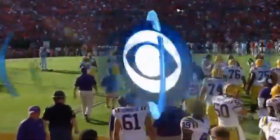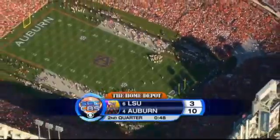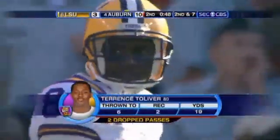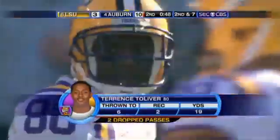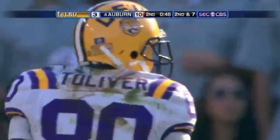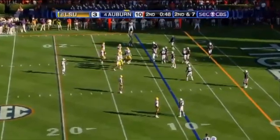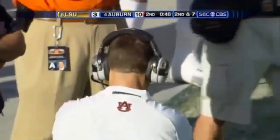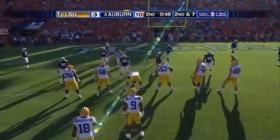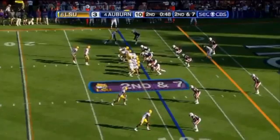And when we come back to Jordan-Hare, second down, 7. I thought that was a great timeout by Auburn. They were tired and a lot of things were happening. They wanted to regroup for these final 2 plays here. This is the 11th play of a drive. It began after a missed 39-yard field goal. And Nick Fairley is gassed. Even a timeout didn't get him back on the field. He's still out. They're going press out there.